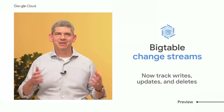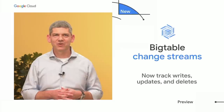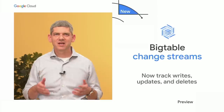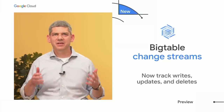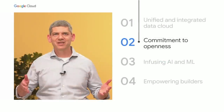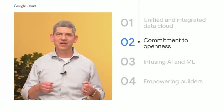To continue on this theme of easy data replication from operational databases for use cases like analytics, event-based architectures, compliance or archival, we're announcing today in preview Bigtable Change Streams. This capability joins our already existing, recently launched Spanner Change Streams. With Change Streams, you can track writes, updates, and deletes so that they can be replicated to downstream systems in real time.